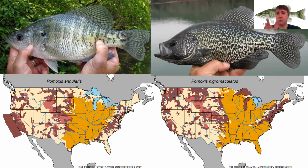Here's two side by side. Black crappie on the right, white crappie on the left. And these are the range maps below. Orange is the native range. Red is the introduced range. I don't know why there's this giant thing out in the ocean for white crappie. I know they don't occur way out in the ocean like that. So something weird about how USGS mapped that. But again, you can see that vertical bar pattern of the crappie on the left. That's kind of what white crappies look like.